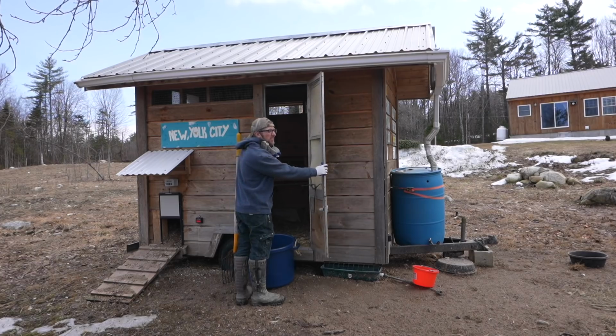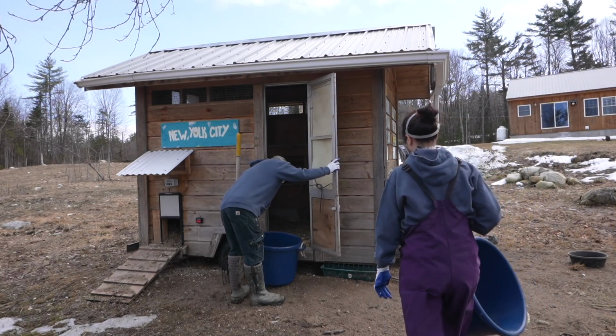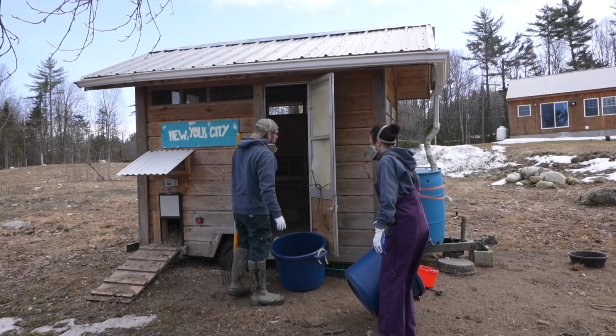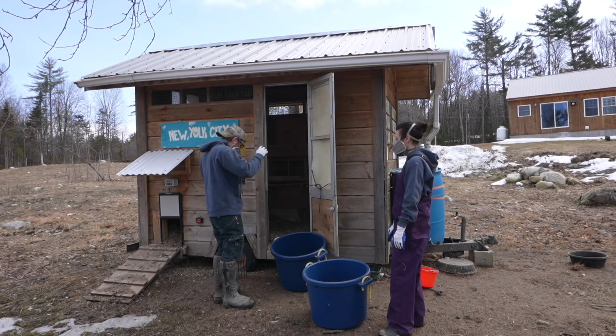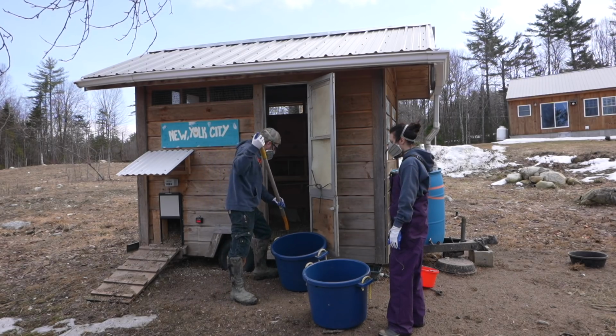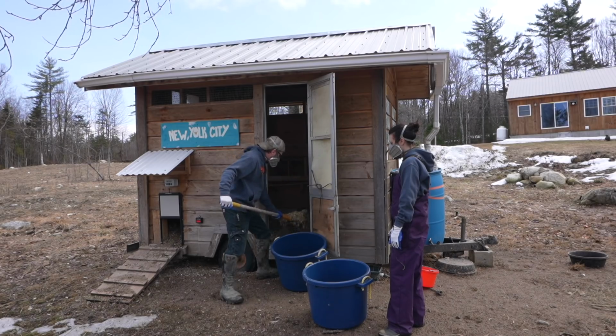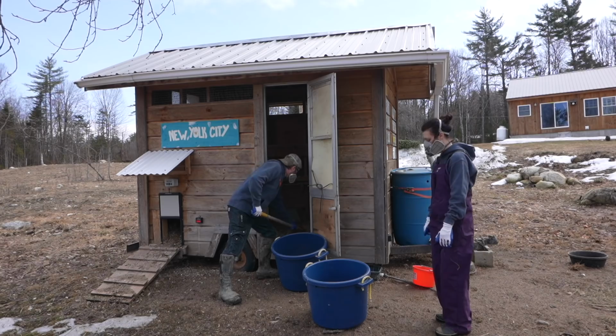Now we add wood shavings to it all winter long. You just can't take any out. It ends up freezing so fast that you end up getting a pretty thick pile. And then I can dump it. So I can't dump a whole bucket.